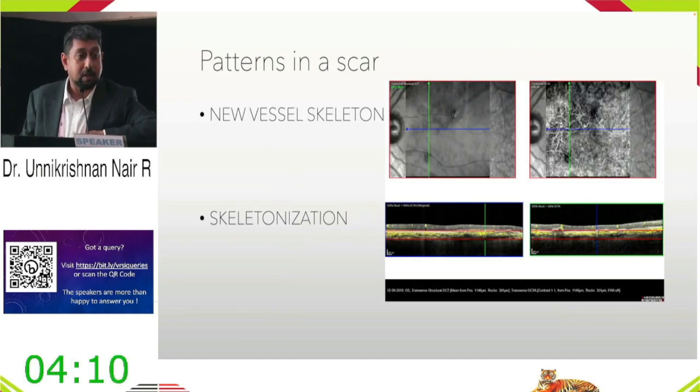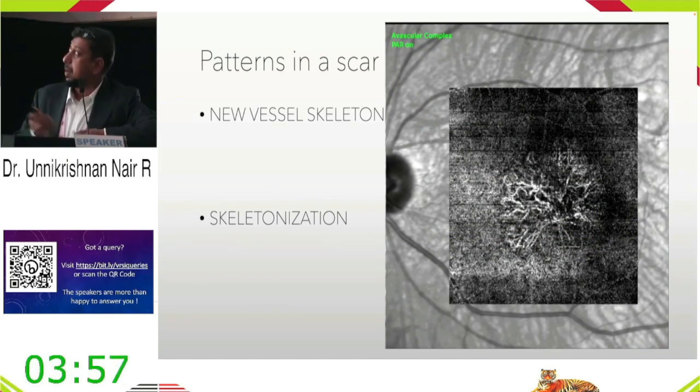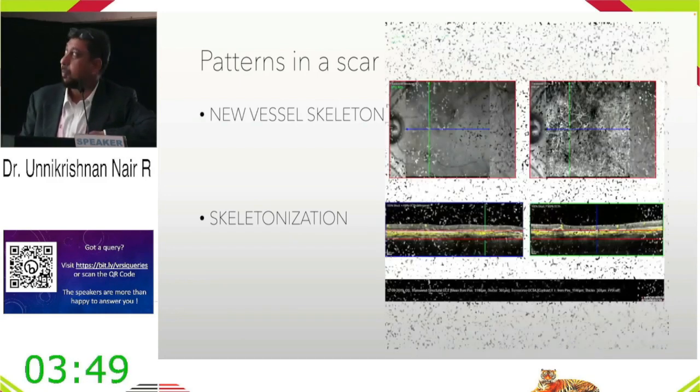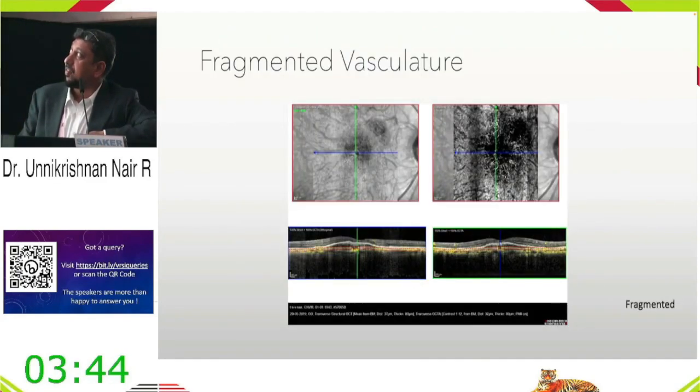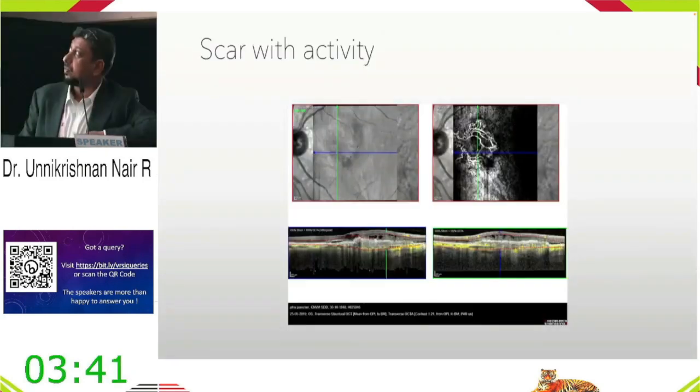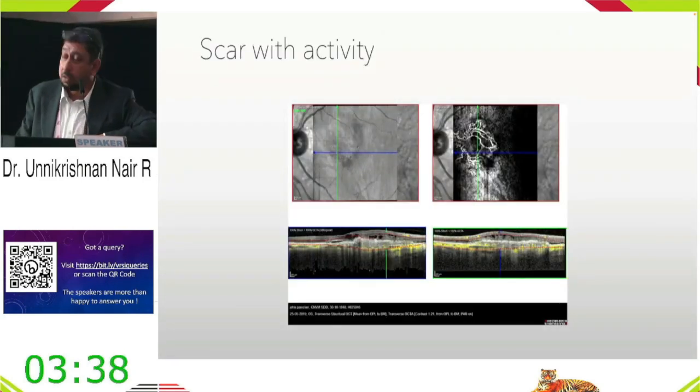It's called skeletonization. When you have a fragmented appearance of the vessel, that could be the start. The fragmented appearance may disappear after some time, but eventually it keeps on recruiting more and more. It becomes skeletonized. You can just imagine this has small patches where the OCTA shows an intact vessel, something like cattle trucking happening over here. And this is skeletonization. So it's like a fragmented vasculature that you see over there. And this is just to show you what a scar is, and eventually when it goes into reactivity, you can see areas where it sprouts out new vessels.